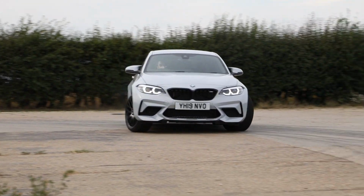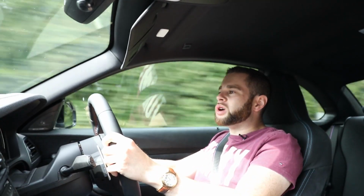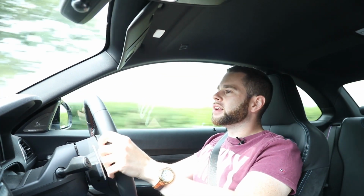It's so friendly when it breaks traction. As I said before, you really can just pick your angle, and the car is so adjustable on the throttle. And it's a proper driver's car, and I absolutely love it. So, well done BMW, it's a cracker.